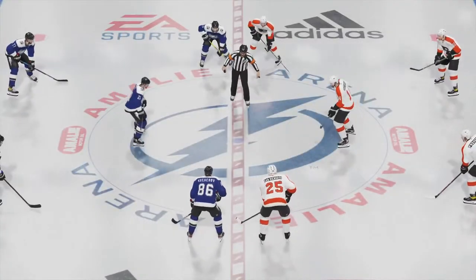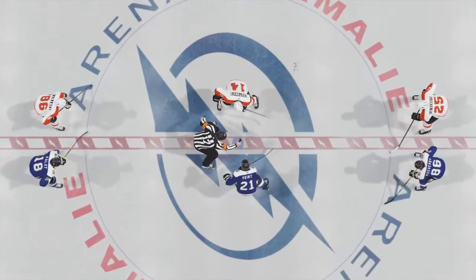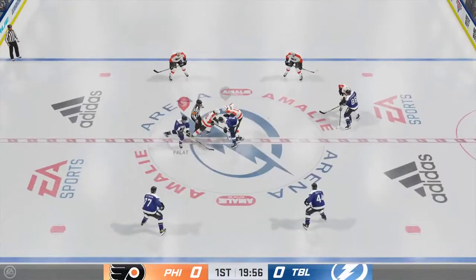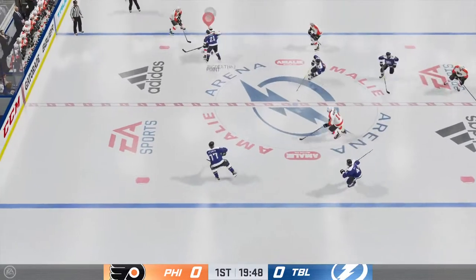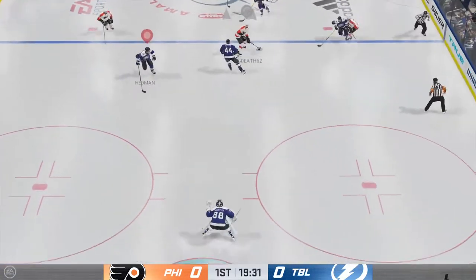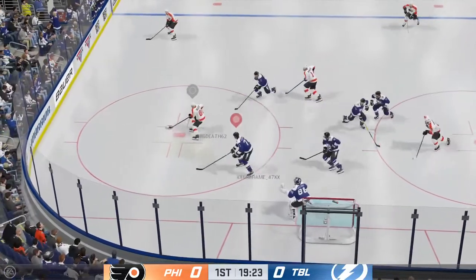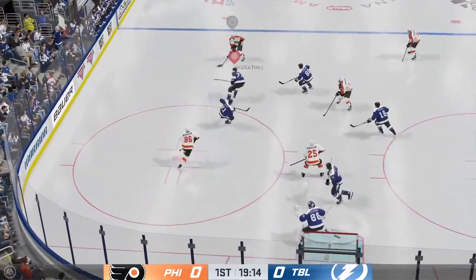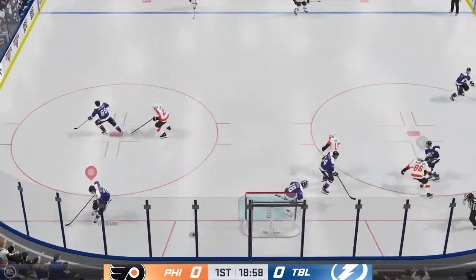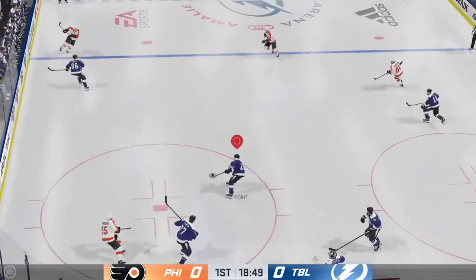Really looking forward to this one tonight. The Flyers take possession here on the opening draw, and we are underway. Slides it over to Couturier. Takes the feed. Slides the puck over. And that's picked off. Goalie plays it up.